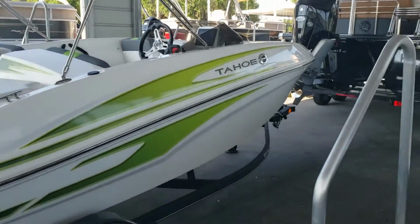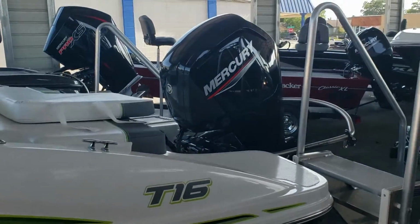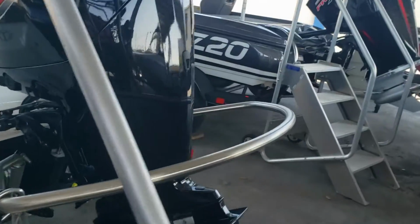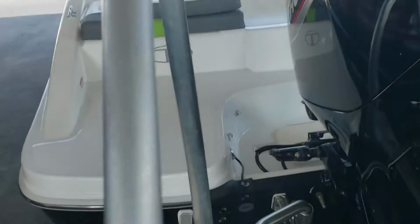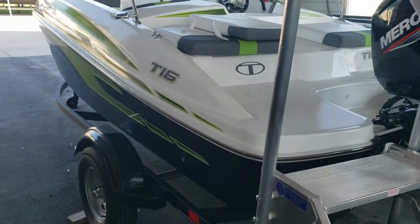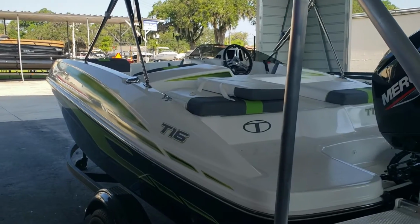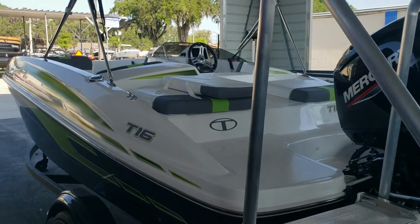16-foot. They even have a 16-footer. It's on the back of the 16-foot. Mercury 75. Man, for something like this, I tell you, get you into a boat, affordable price. I'd almost have a jet drive on this instead of a regular 75, but man, sharp little boat.